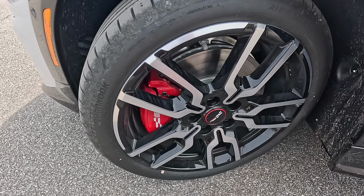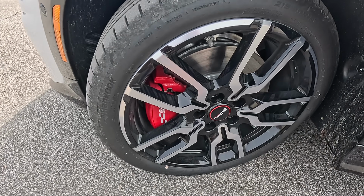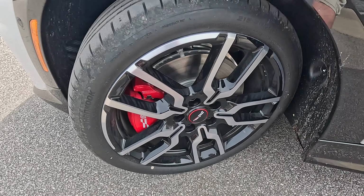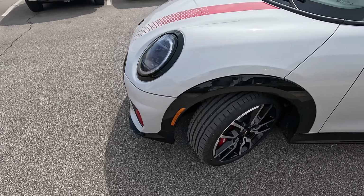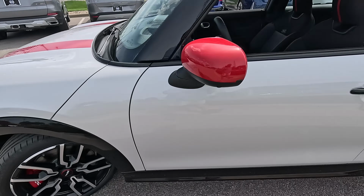These new wheels, which look really, really nice. They almost look like little tuning forks there. And the new JCW center caps, the new JCW brakes. Very, very nice setup there. And they have dynamic damping. So it is a mechanical system. So if you want to do coilovers, you can. But this suspension works incredibly well.